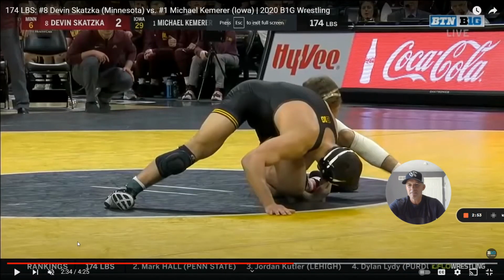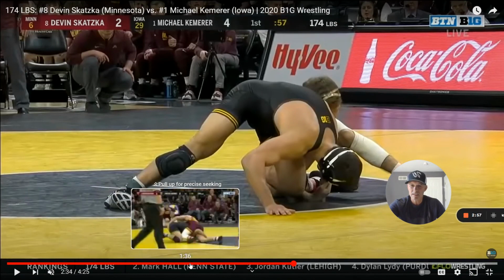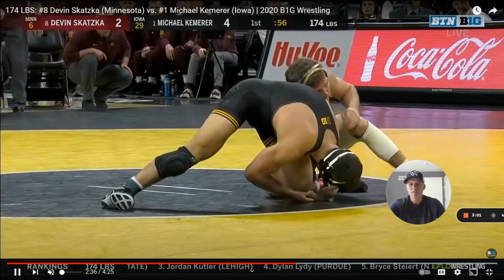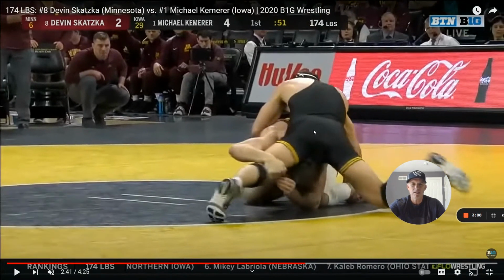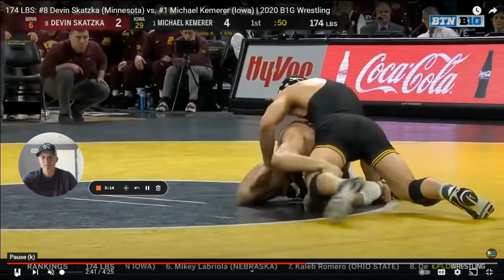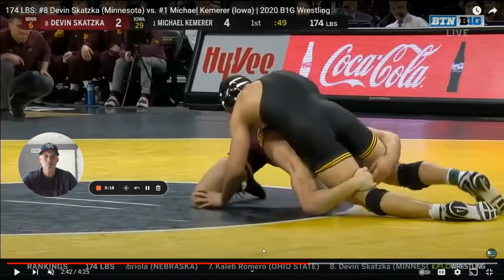So let's look here at 238. It's already, yeah, we're already here. I want you to notice how he comes back into him, and then look at the crunch right here, his hips are on his head right here. And then notice how he's going to put his hips in right here. This is extremely important: get your hips over top of his head.